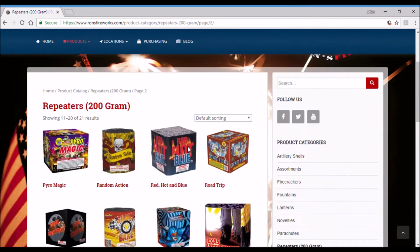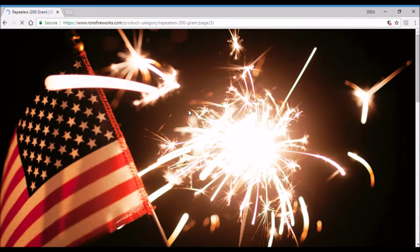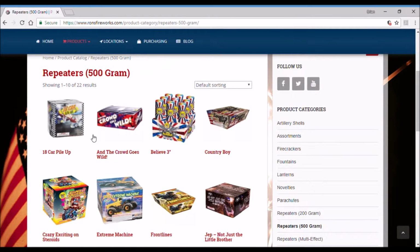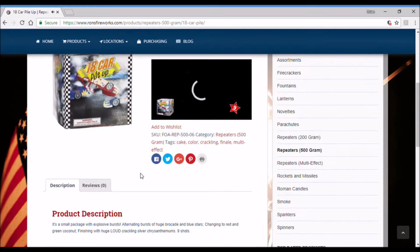So I guess we're going to go through this pretty quick. Red, hot, blue. It looks like a lot of World Class type products, which is not bad. Whack Job. So we'd probably be going through this one pretty quick. I don't want to spend a lot of your time looking at videos of a product that they may not have, but I'd like to see a couple of videos at least. 18 Car Pileup. I like that. Wow. Wish I knew how much this cost.